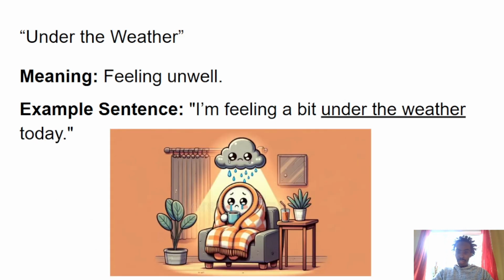Next one is under the weather. This is our next idiom. It pretty much means, oh, you're not feeling well. Think about maybe it's snowing or it's raining. It's not good weather and people tend to get sick in these conditions. So if you're under the weather, and you see an image, if you're under the storm, if you're under the snow, you're going to feel sick. You're going to feel unwell.